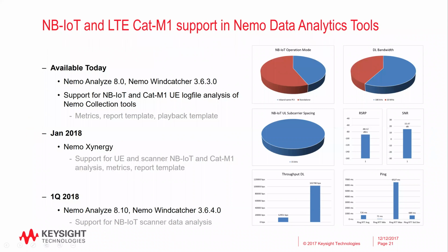On the data analytics side, available today on Nemo Analyze 8.0 as well as Nemo Wavefinder 3.6.3, we have added support for narrowband IoT and category M1. So there are standard report templates that can be generated through these post-processing tools. We started the rollout through our PC-based solution, and we're going to add it on to Nemo Synergy, which is our enterprise-based post-processing tool, early next year. In addition to that, with the addition of scanners on Nemo Outdoor, starting 1Q next year, we're going to add support for scanner analysis as well with the post-processing tools.